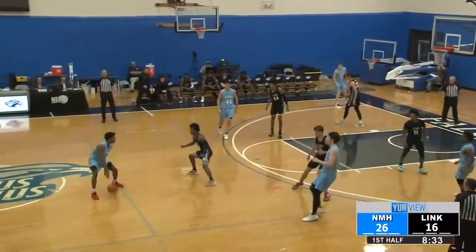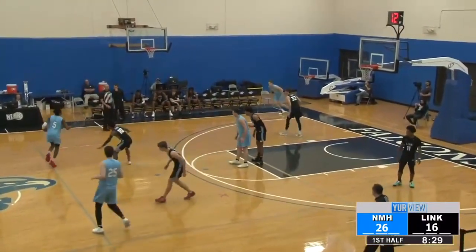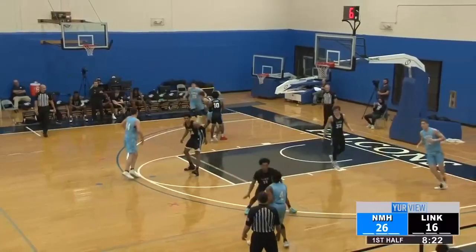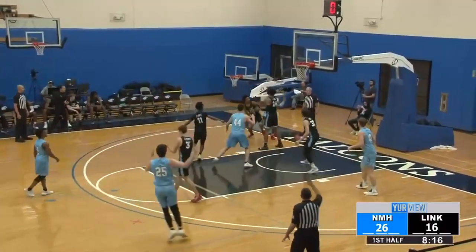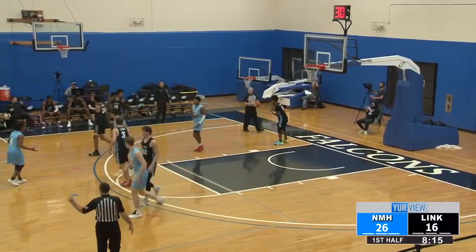Handoff. Brown trying to turn the corner. Yeah, good defense there by Williams. Really got into Brown's back pocket and chased him right over that screen. Cardinal with the basketball, off to Ervin. Brown, the shot clock will expire. Wow, terrific defense for the Lions.